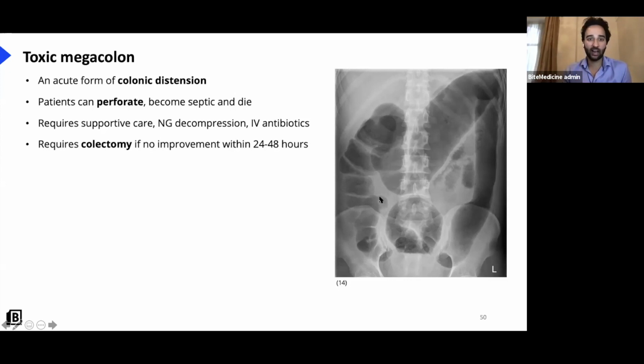Patients can become septic and they can die. So it's an emergency that needs to be managed expediently. So you need supportive care, pop an NG tube in, decompress, give IV antibiotics and monitor really, really closely. And obviously if things don't improve, then these patients are going to need emergency surgery. There are numerous precipitating factors for toxic megacolon as per NICE, things like infection, hypokalemia, hypomagnesemia. You don't need to get into massive detail regarding that, but just know how you would notice this. So you can see this lead pipe bowel here. It's acutely dilated bowel. So this you need to manage ASAP to avoid these complications and avoid surgery as much as possible.